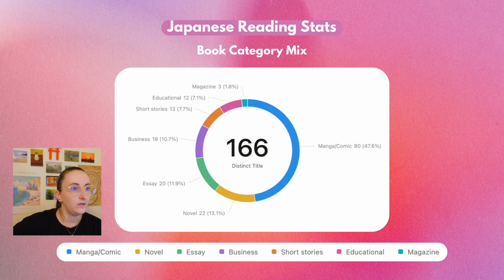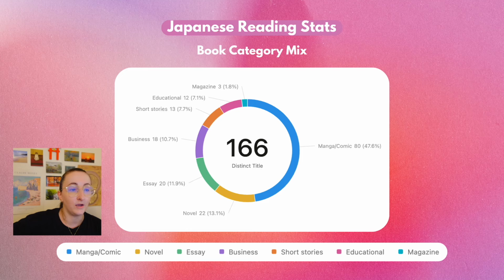And now let's move on to the third category, which is my book category mix. Alright, this one is really interesting. You can see here all the types of books, and in order we have manga, comic, we have novels, we have essays, we have business books, you know, self-help books, that kind of thing. In Japan, the publishing industry calls them business books. I'm not sure whether that's the same everywhere, but that's how it's called here. And then we have short stories or short story collections, and then we have educational publications, so more like popular science books, that kind of thing, and books for children, but educational books specifically. And then we have magazines.